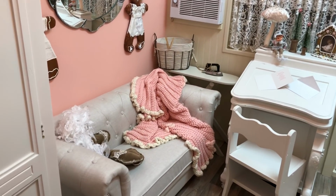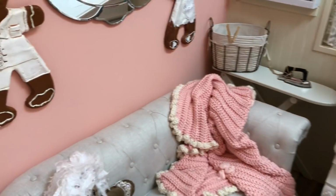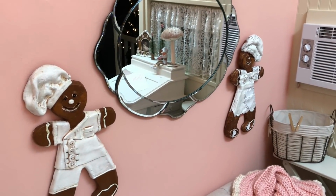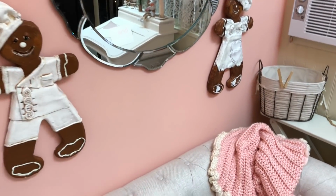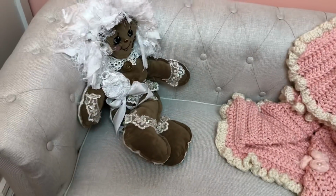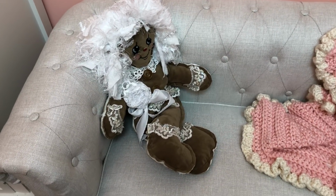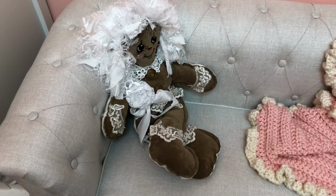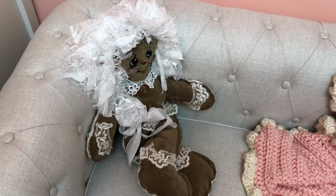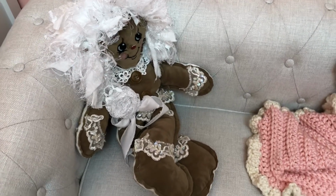And everything in here is done in gingerbread as well, in case you can't tell. So my sister in Nebraska, Darlene, made these. Love you, Darlene. And she also started this. She cut it out and added some lace around the hands and feet. And then she decided she didn't want it. So she gave it to me to finish up. So I embellished her some more, gave her some hair, painted a face, and stuffed her.